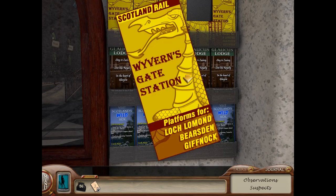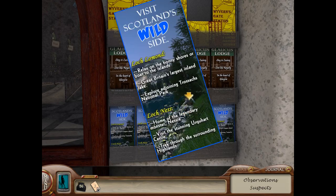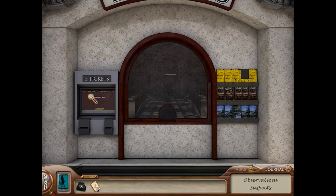Wyvern's Gate Station. This is where we are. Glaucus Lodge, also where we are. Stay in luxury, live like royalty in the heart of Glasgow. The best place to stay in Scotland, Brady Armstrong. All the way back to final scene. Brady Armstrong was the movie star. The rooms, the service, the food, it's first class all the way. Maddie Jensen. And we know her from Stay Tuned for Danger. She's a soap opera star. Love that. Love those ancient cookies. Visit Scotland's wild side, Loch Lomond. Relax on the bonny shores or boat to the islands. Loch Ness, where you can look for Nessie, the Loch Ness Monster.